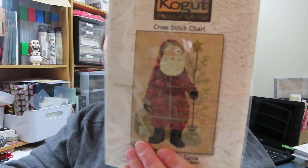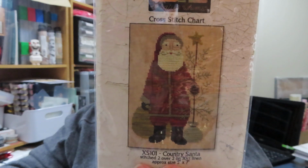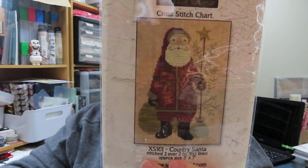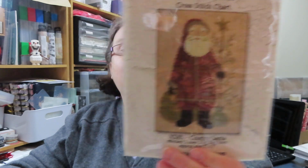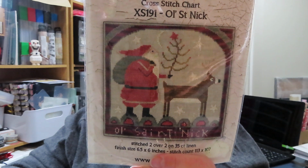So I picked up 2 Teresa Kogut's, some Santas. It's 5x7 when it's finished. Country Santa is his name. I should have really looked at the back, shouldn't I? Weeks Dye Works, Valdani Cotton Floss and DMC. Yeah, we'll probably do some swapping around for the Valdanis, I think. And then this one will come in at 6 by 6.5 inches finished, and it is called Old Saint Nick. And this is Weeks in DMC, that's better.